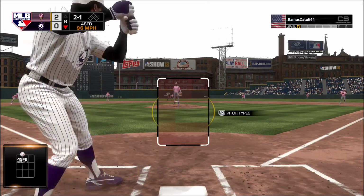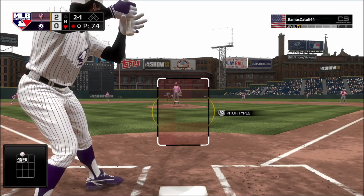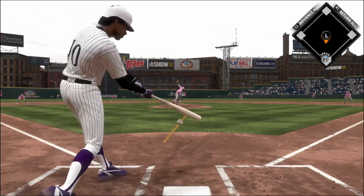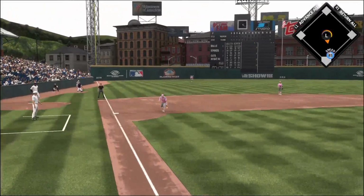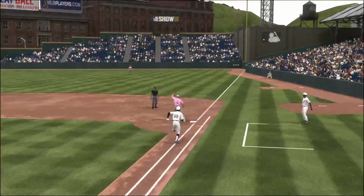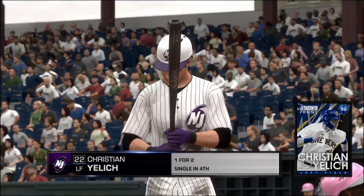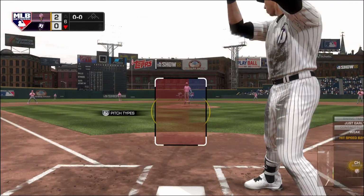No offer on that one. 2 balls and a strike. This is a big out to get right here. This is their best hitter. He's a great hitter, and he's kind of a spark plug. He gets this team going. So if I'm on the mound right now, you really want to try to get this guy out to hopefully keep them from getting a potential big inning started.